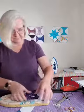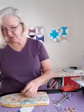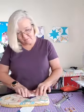Okay. Do some quick ironing here. And the other thing is, you know, checking to see how I did. Yay! It matches right up. It looks so beautiful. Finally, something that went right.